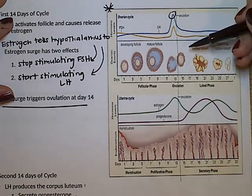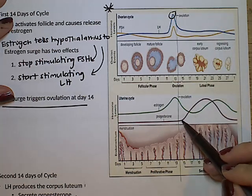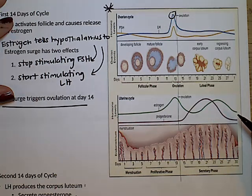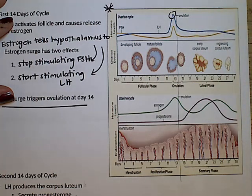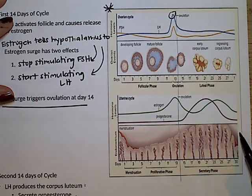So the LH produces the corpus luteum after ovulation, which secretes progesterone. So we see our progesterone levels rising here. And it inhibits further release of FSH and LH. So you can see these are starting to go down on the second half. And this causes the endometrium to grow, increase in blood vessels.